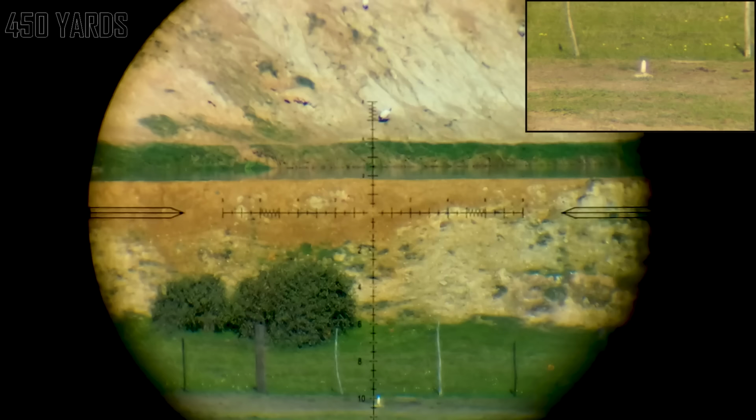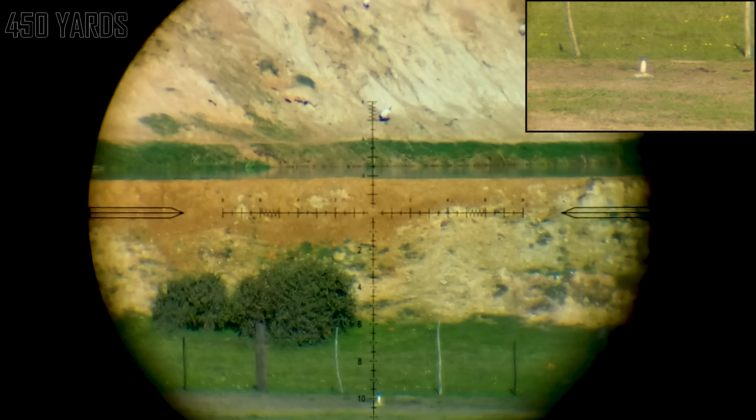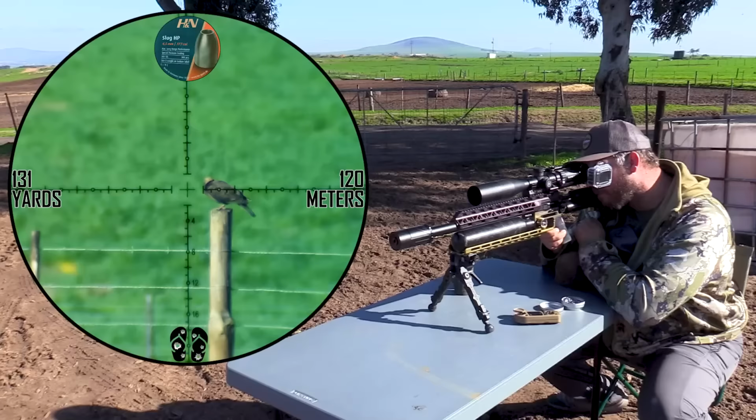Now I will never go for a hunting shot at this crazy distance, but I think it's pretty impressive to see the precision these little HN 30 grain slugs can give you out at 450 yards. After inspecting the soda can out at 450 yards, my break time was over and it was time to get back to work.